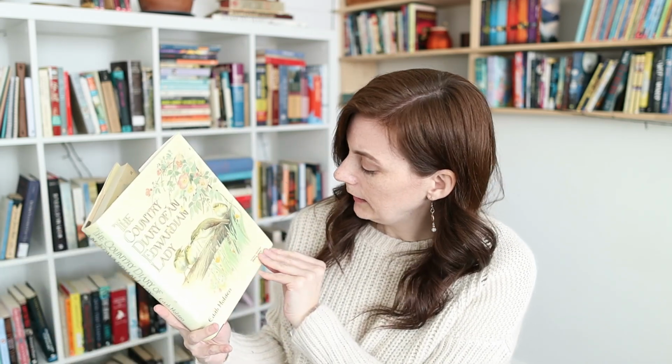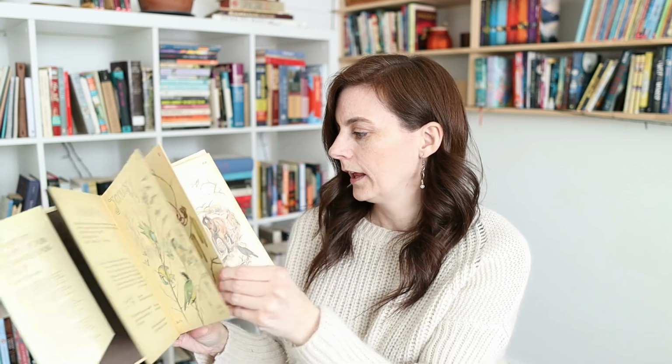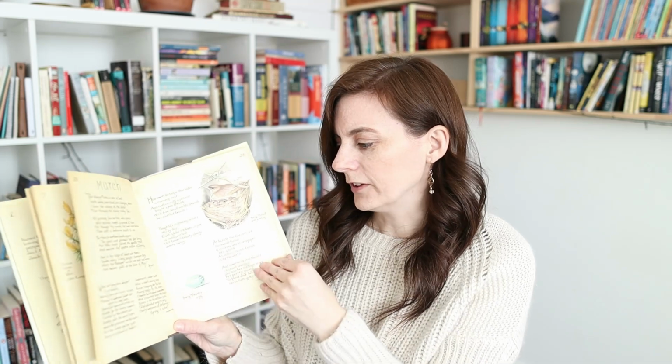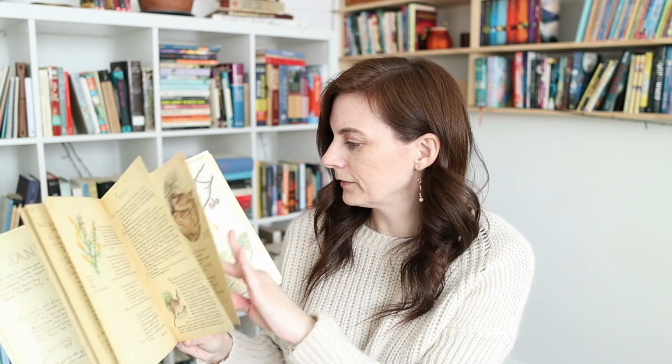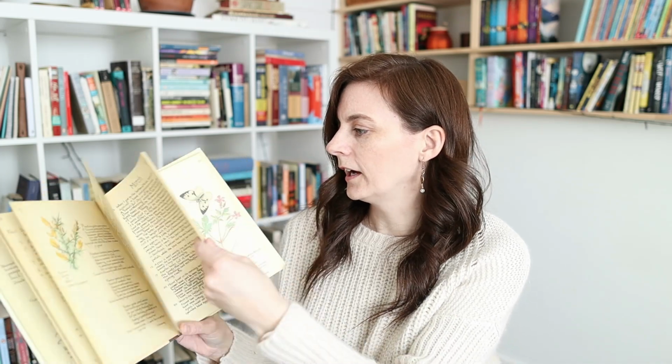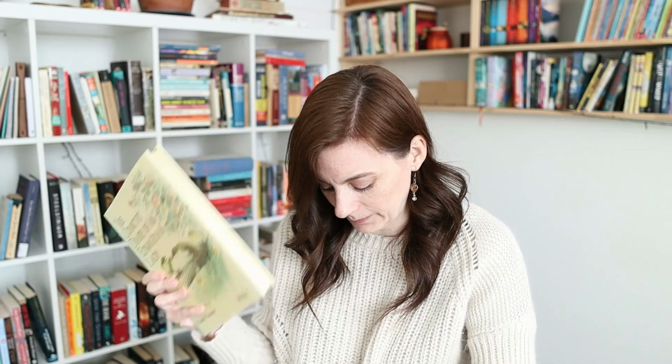So this is the, what year are we in? 1906 nature journal of Edith Holden, and it just goes month by month, and she's got different poems that she's written, different observations, all sorts of things, and I just love this book, and I would love to keep something like this one year. So thank you very much, Shatona, for sending me that.